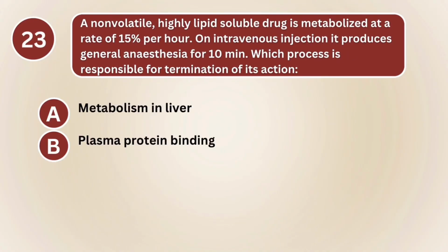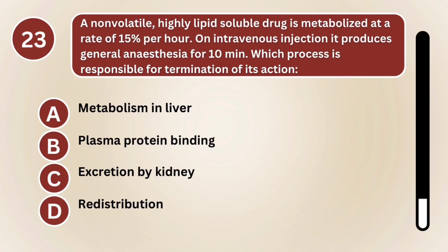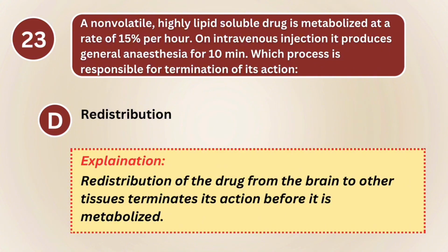A non-volatile, highly lipid-soluble drug is metabolized at a rate of 15% per hour. On intravenous injection, it produces general anesthesia for 10 minutes. Which process is responsible for termination of its action? A. Metabolism in liver. B. Plasma protein binding. C. Excretion by kidney. D. Redistribution. Correct answer is D. Redistribution.